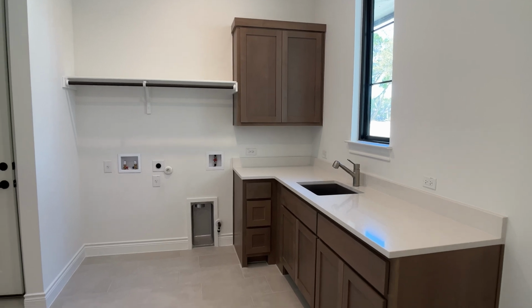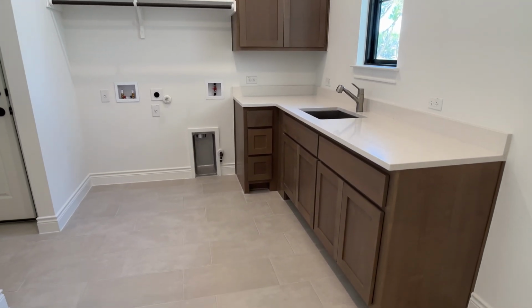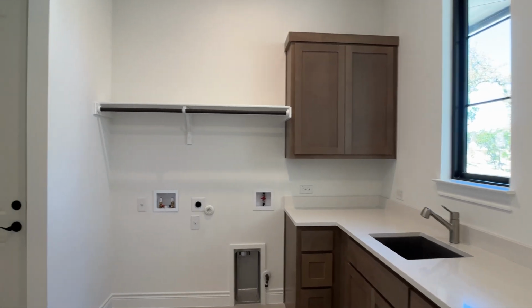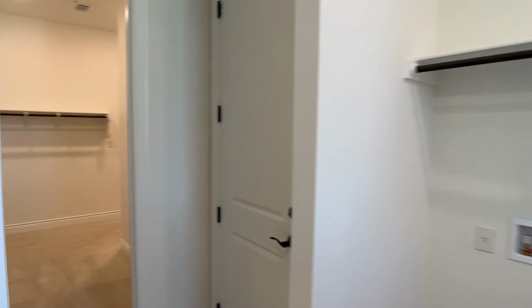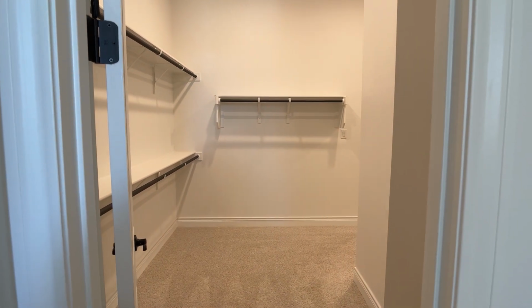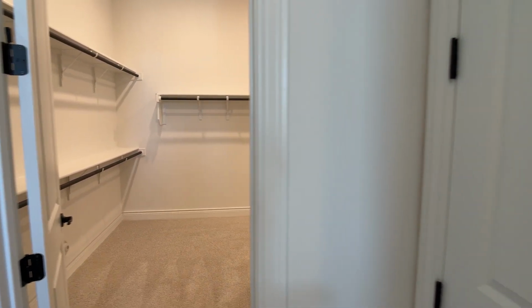And then functionally, this is what a lot of people look for as well, which is a utility room right off of that primary closet. So if you don't want to take your dirty laundry through your home to get to the utility room, you don't have to. That's the primary closet that we were just in, so you can pop in there.